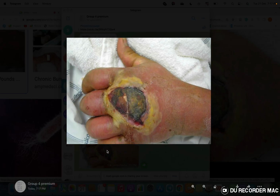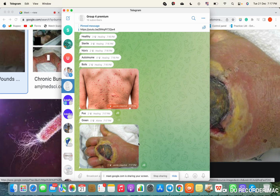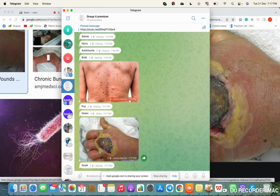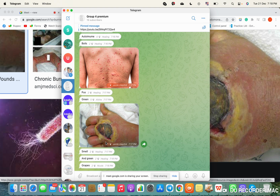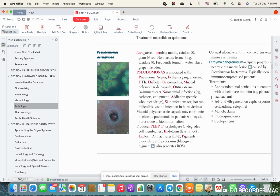Exactly, it's greenish. If you zoom in, it looks greenish, yeah? If I smell this, what will it smell like? Like a grape. Yep, exactly. Okay, I will speak about why in a second. Yes, you are right, actually.